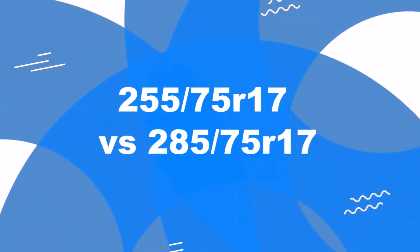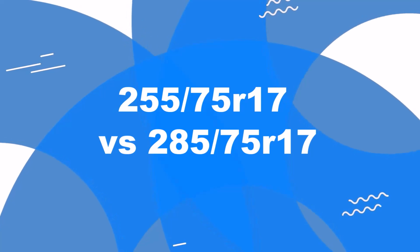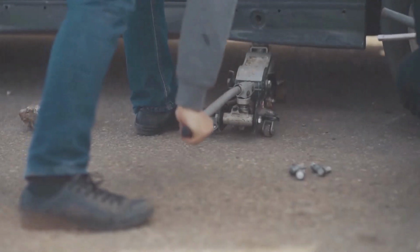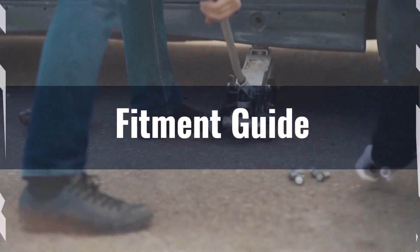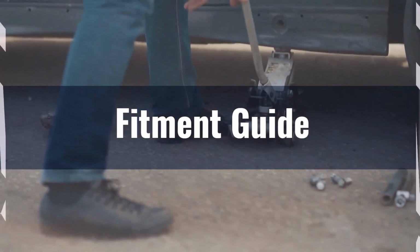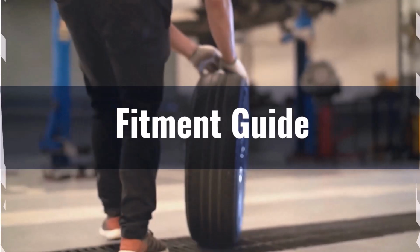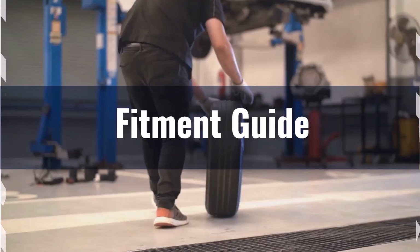Welcome to our comparison video on switching from 255/75 R17 to 285/75 R17. Replacement tires have to be within 3% of the original tire's overall diameter. Here, the diameter difference is 5.5%, which exceeds the acceptable range. This switch necessitates adaptations to prevent issues such as rubbing or clearance problems.